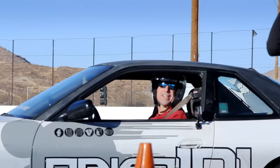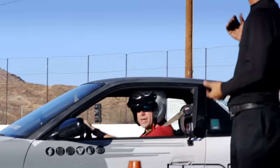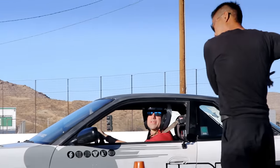Not very cleanly. Yeah, it was pretty ugly. A little bit more gas, stay sideways. Okay. It's all a hint of understeer, so. Yeah, I agree with you. Yes, absolutely.